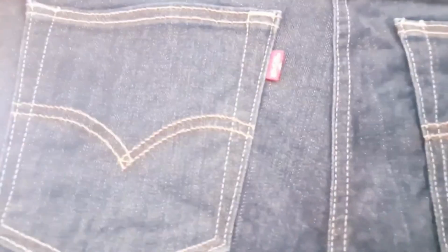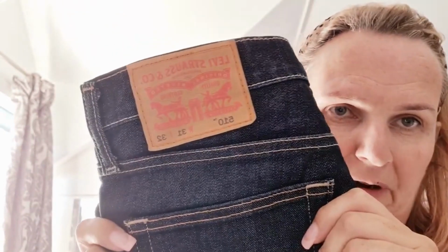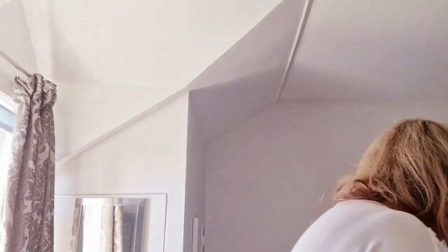I'll pick these up. These are 31x32, and they are 510s. So Levi 510s. So yeah, waist 31, leg 32. They are a little bit on the small side, but Levi's always do go. So yeah, 510s, not 501s, but 510s. There's a difference, I don't know, but anyway. They're Levi's, aren't they? And they always go, Levi jeans. So yes, I picked those up.